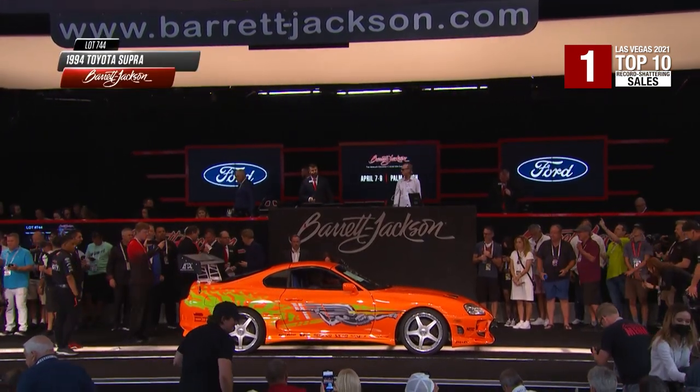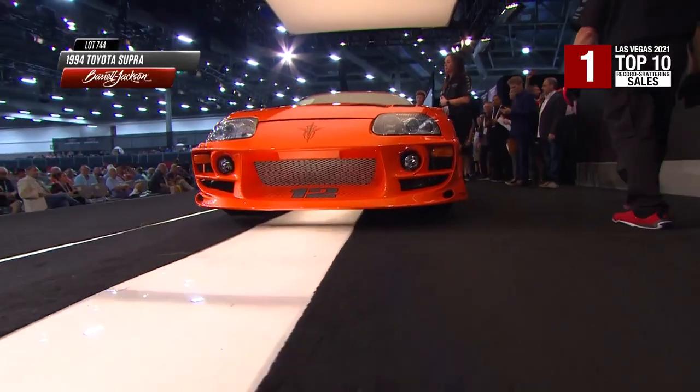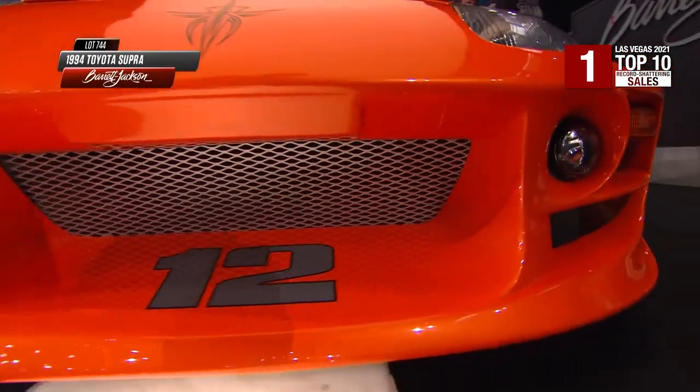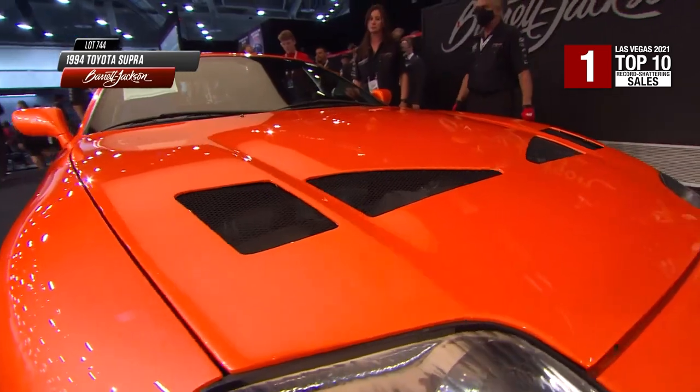The car was built by Eddie Paul. So this car was built for the 2001 movie and the 2003 movie by Eddie Paul at the Shark Shop in El Segundo, California, and then brought back for the sequel for its role as Slapjack's Supra.